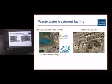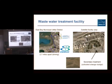So if you take a satellite view of EBMUD, you have some characteristic features like the clarification tanks and the anaerobic digesters. We're going to be sampling our microbes from the secondary treatment, so this activated sewage sludge.